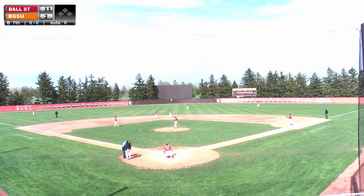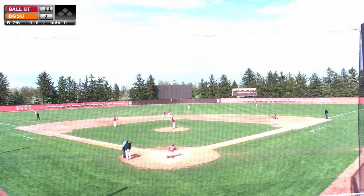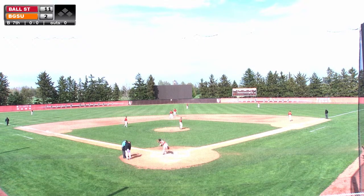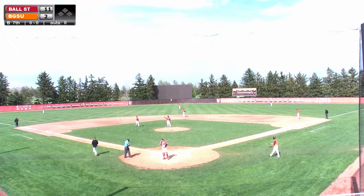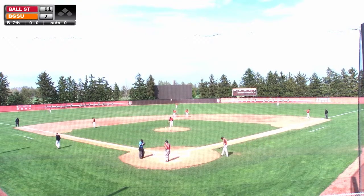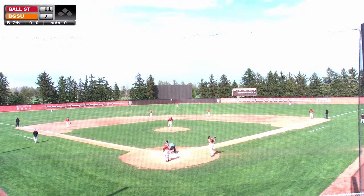Bowling Green coming to bat in the 7th. They trail 11-2 as the Cardinals look to close out this game. They bring in a new pitcher, right-hander Andre Orcelli, the 5'10 sophomore out of Lake Orion, Michigan. Making his 15th appearance, he is 2-0 with a 2.92 earned run average. He struck out 14 in 12 and a third innings. Opponents hitting just .234 against him.